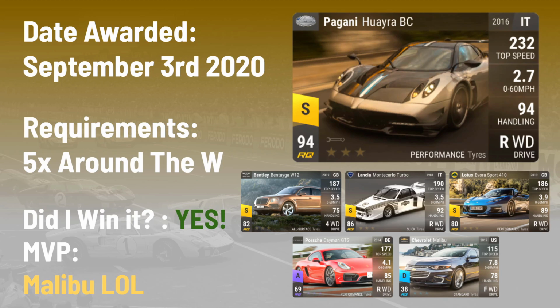Once again, the Bentayga coming back. I think this is the third or fourth prize car now that the Bentayga W12 has won me. It's weird how this works sometimes, truly. It's not a good legendary, but it's been required in a lot of the finals. So yeah, Bentayga W12, we meet again.